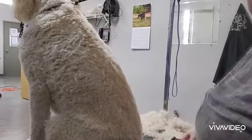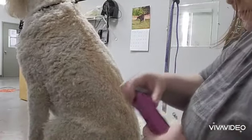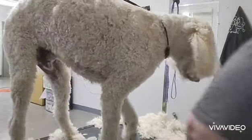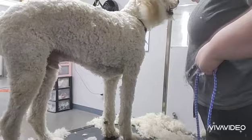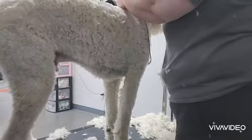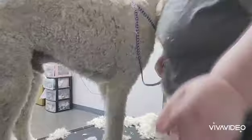So let me put this back on the charger and then we're gonna pop him in the tub. For a rubber dub dub in the tub. While I'm in there, I'm gonna wash this too. Get a little groom lick for you. Don't mess up now. Okay, we've got our groom lick. We've got our green lube. Into the tub we go.